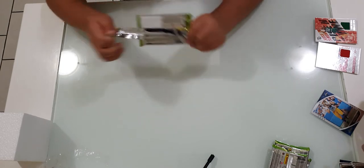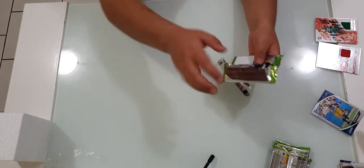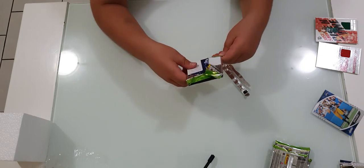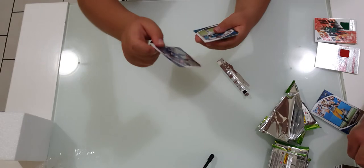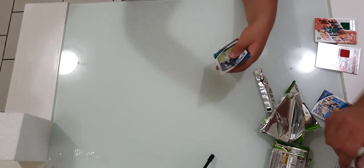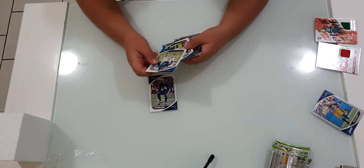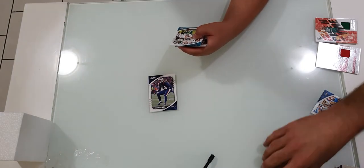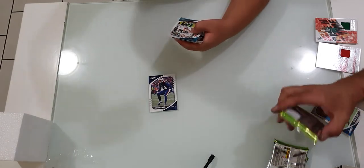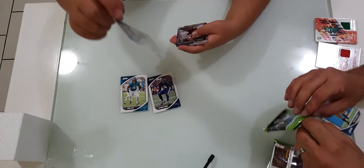We've had that one autograph. I guess that was kind of luck, because it wasn't a guaranteed autograph from Mobilia. Yeah, right. We've got a Stephon Gilmore, he's injured. New England Patriots. Josh Allen, the Jacksonville Jaguars, not the Josh Allen from... there's two, that's right. Mike Gesicki.